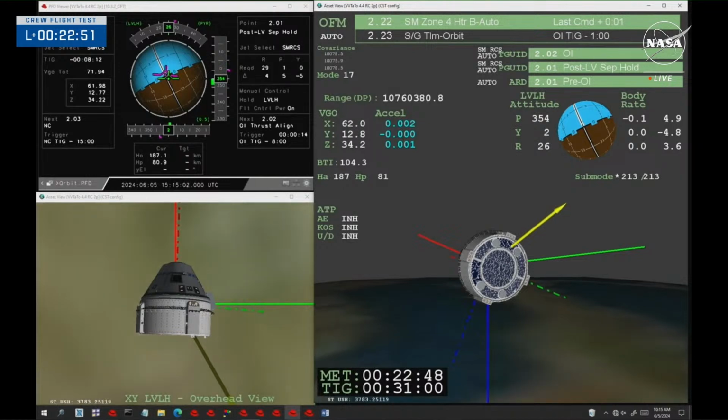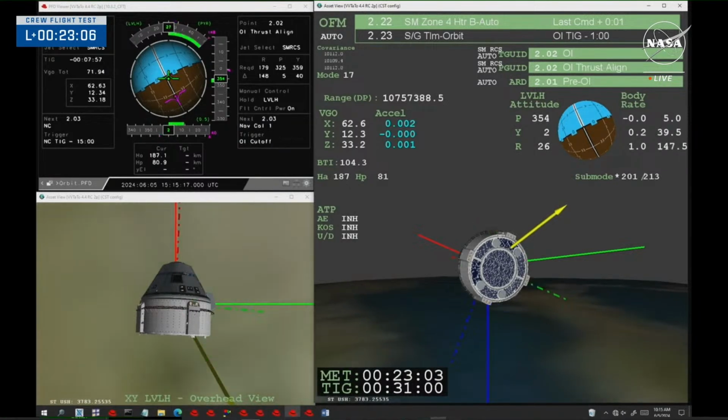Still no action on your cabin temp. You're in a good config. It's 74 degrees in there. Yeah, that's just due to that T2 sensor sitting beside the light. So we're actually going to inhibit that particular sensor. We'll let you know when we bring it back online. Okay, great. Looks like we're on our way to thrust line.